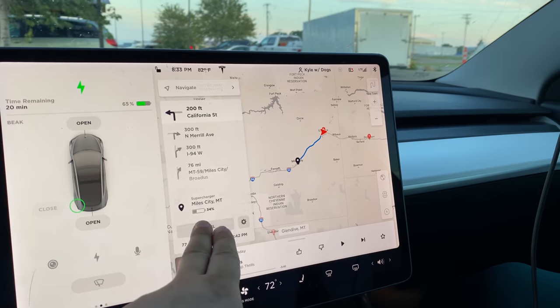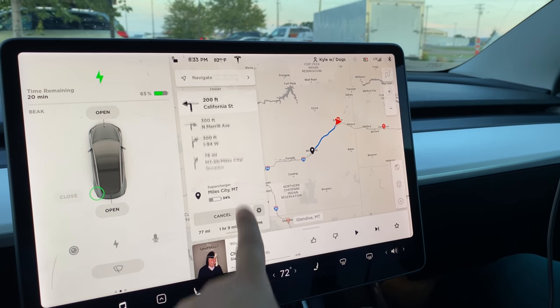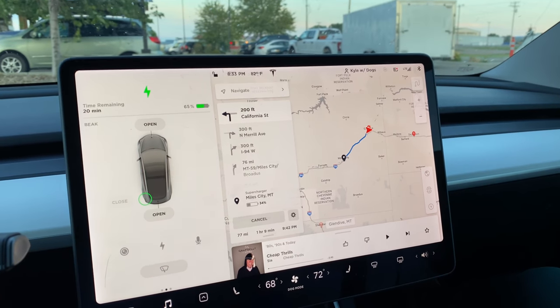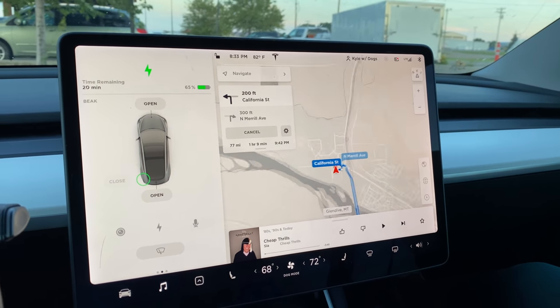We have more than enough to make it to Miles City. Of course, this is how long it took just to get our stuff done here. We have 34% arrival in Montana. You can do 90, 95 miles an hour up and down the highway. No one cares. Speed limits are 80 plus. So let's just rip it to Miles City and get some miles under us.